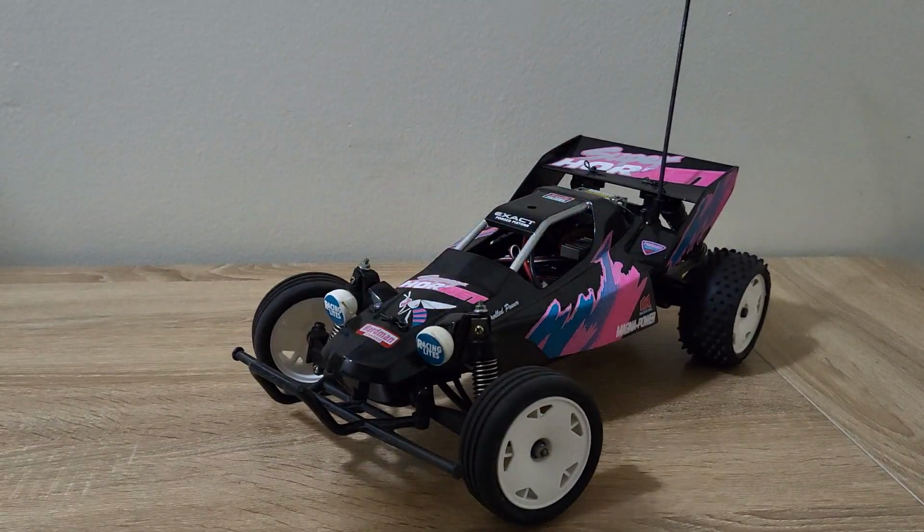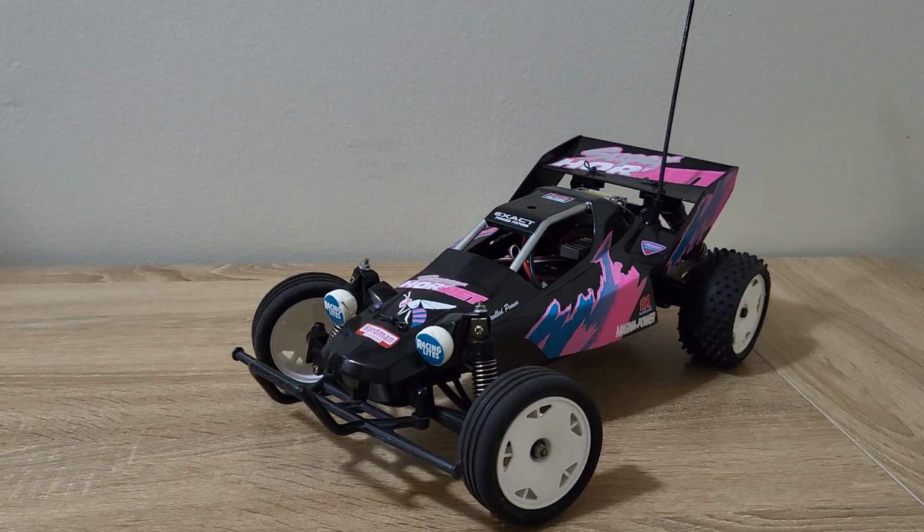Unfortunately, unlike the Hornet and some of the other cars like the Lunchbox and Grasshopper 2 and stuff like that, the Super Hornet was never re-released, and I'll go into a bit later why I don't think Tamiya will ever re-release the Super Hornet. But the only way I could experience the Super Hornet was to find one secondhand or find one that was preserved in box on eBay or something like that.